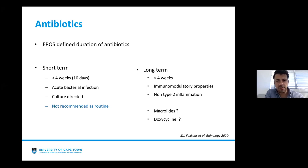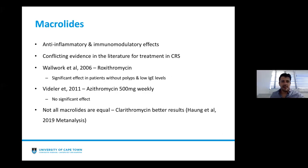In the long term, more than 4 weeks, we're not using antibiotics for their antimicrobial properties, but rather for the immunomodulatory effects. And this essentially shows promise in non-type 2 inflammation. There's been research done with macrolides and doxycycline, which we'll discuss now. The macrolides have both anti-inflammatory and immunomodulatory effects, and all this research really comes from the treatment of panbronchiolitis in Japan, which showed effectiveness for this condition.